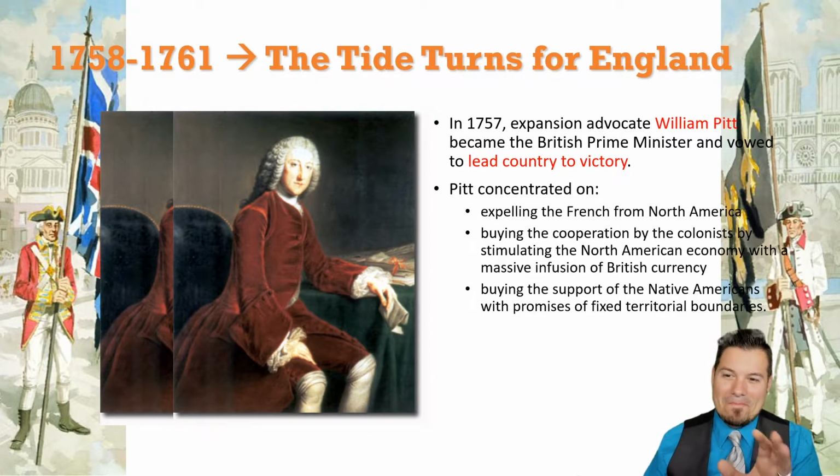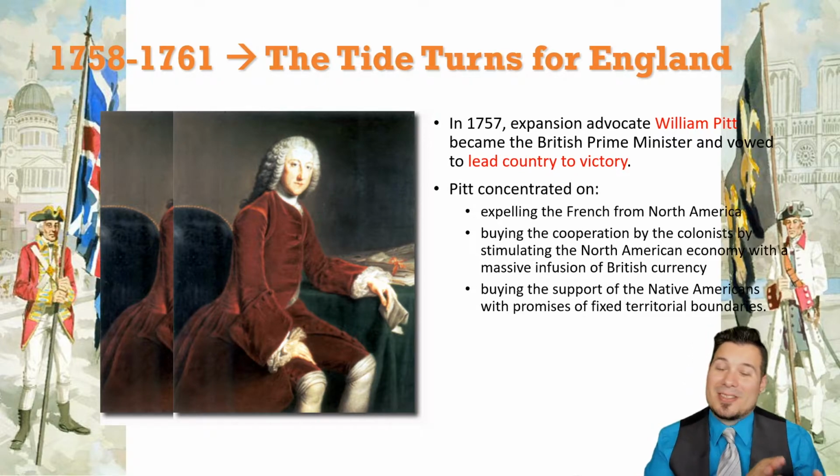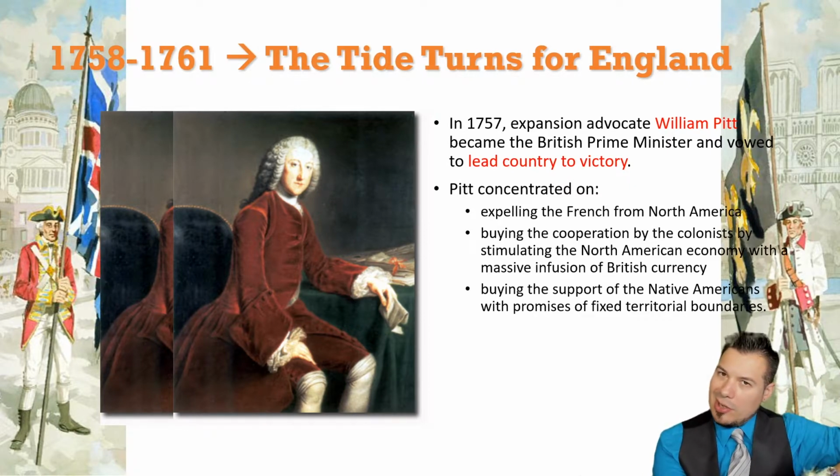We'll talk about that. Buying the cooperation of the colonists by stimulating the North American economy with a massive infusion of British currency, which was actually a good thing. Think about it. Again, he's essentially pumping more money into the colonies so they can prosper. And of course, buying the support of Native Americans with promises of fixed territorial boundaries, saying, look, if you help us out, we're going to draw a line. British colonists are on this side.